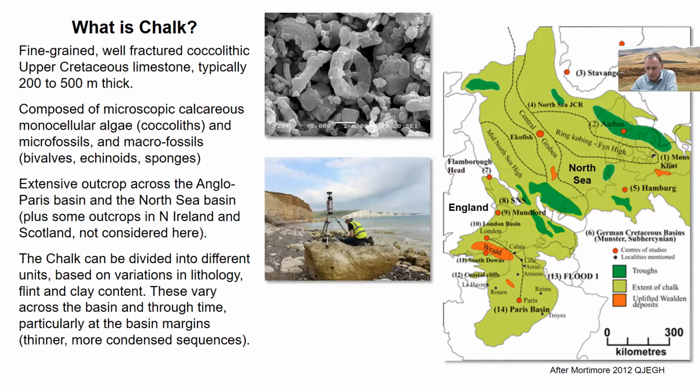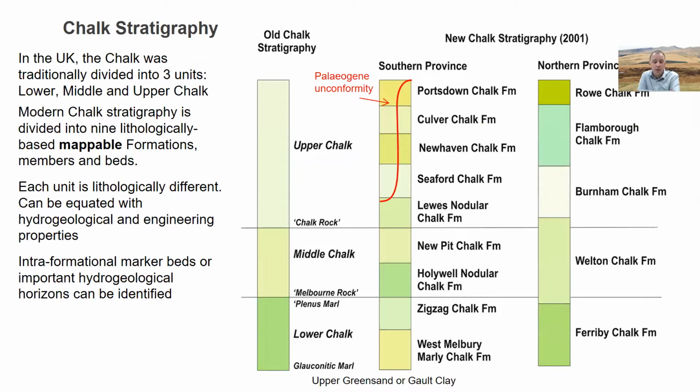So in the UK, the chalk was traditionally divided into three units, the lower, middle, and upper chalk. That was fine, and they based it on the basis of two hard beds, one for the Melbourn Rock and one for the Chalk Rock. The problem with that is that the Chalk Rock is actually a fairly localized feature. It occurs in the Chilterns and the Marlborough Downs, but you try and trace it through to the South Downs and it doesn't occur. It's actually a condensed unit.